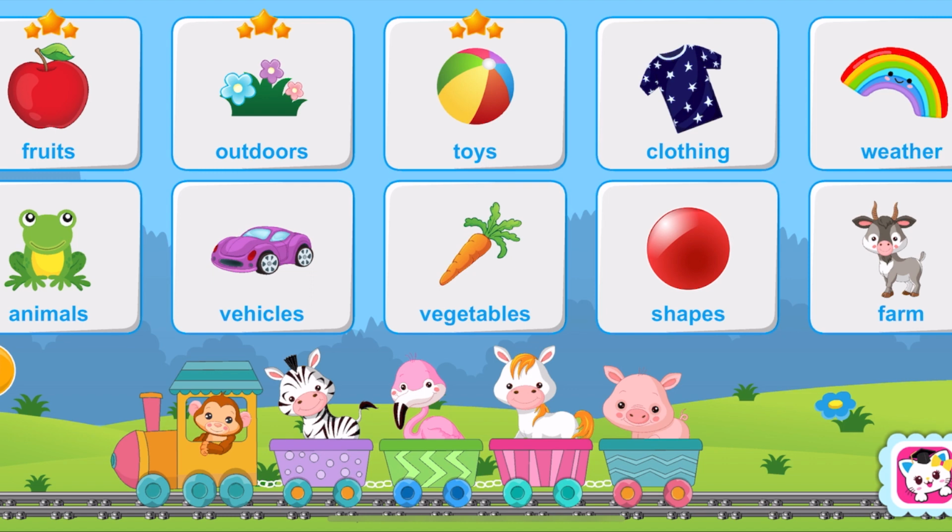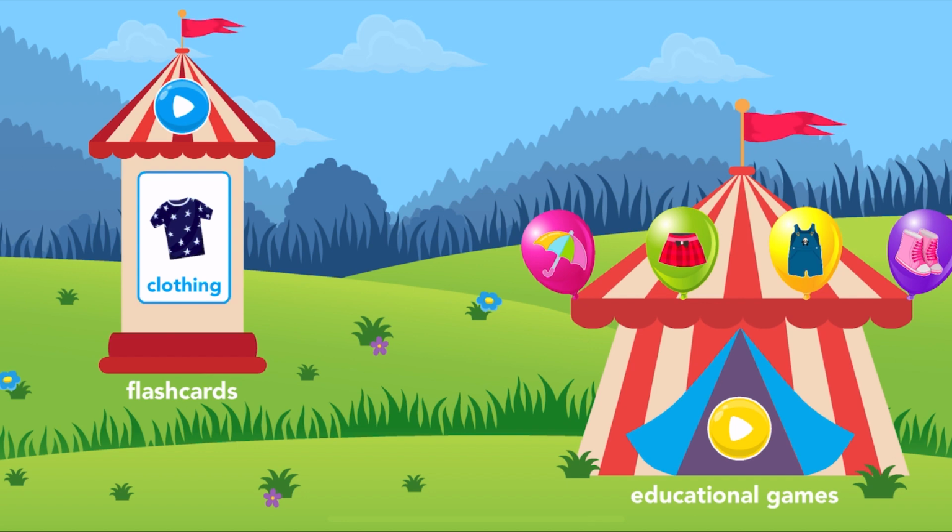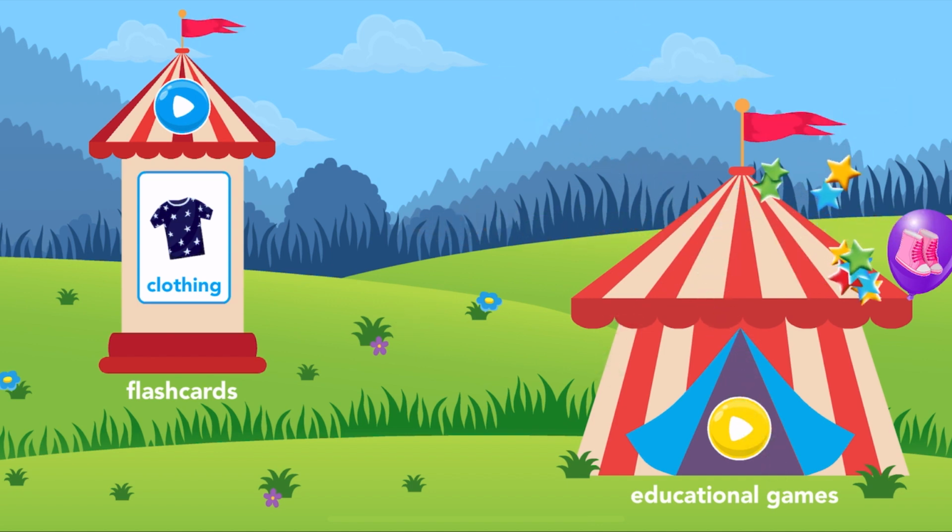Choose any of the icons to start playing. Clothing. Let's get started. Choose what you want to learn. Umbrella. Skirt. Pants. Shoes.